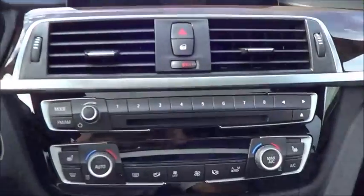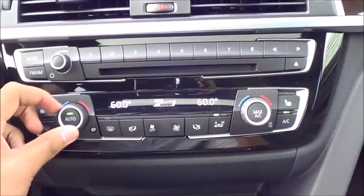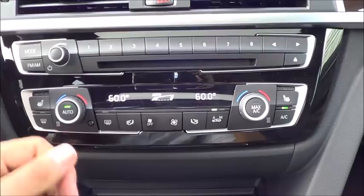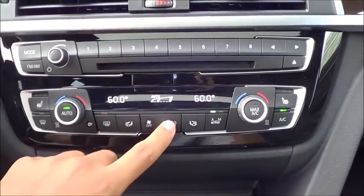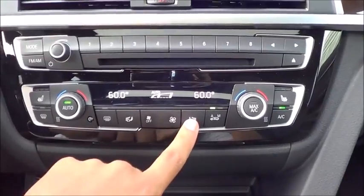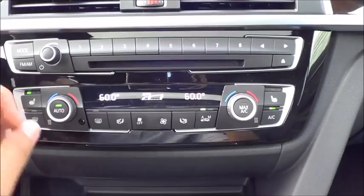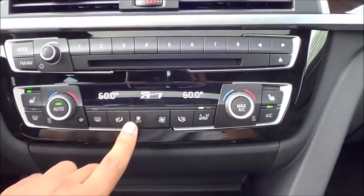Coming to your AC controls, pretty easy to figure out here, very simple and clean layout. We do have dual zone automatic climate controls. I wish the knobs were a little bit bigger and the buttons too, but it's pretty simple and easy to use. You have your fan speeds right here, different zones, and then your temperatures, and then you have your 3-stage heated seats for the driver as well as the passenger.